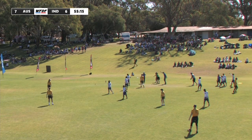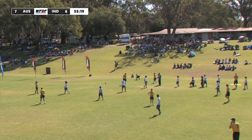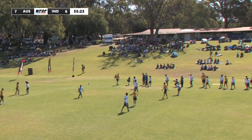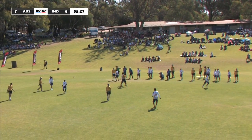Yep. Here we go. Australia with a chance again. McDonald picking up the disc. They're in the danger zone here. A turn here will be very costly. Give the Indians a very short field. McDonald's going to move that disc quickly and powerfully.